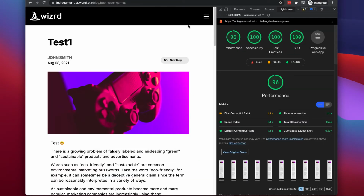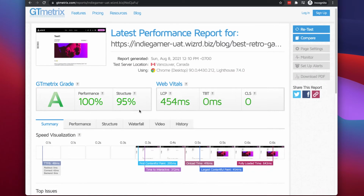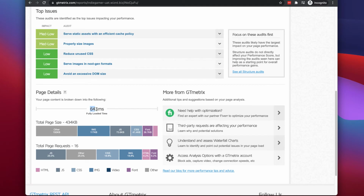And again, why this is relevant is because every single Wizard customer's website is automatically built on the AWS infrastructure. This means that every single customer's site has best-in-class performance, security, and scalability to even millions of visitors. AWS is the same infrastructure used at companies such as Twitter, Netflix, and NASA.